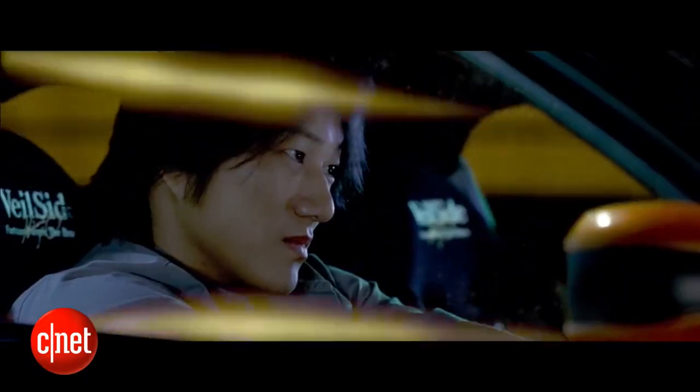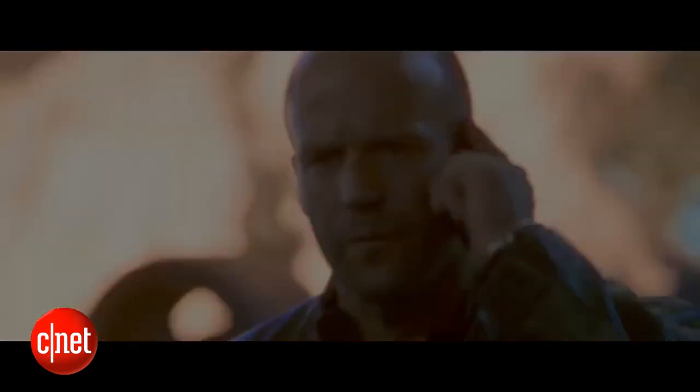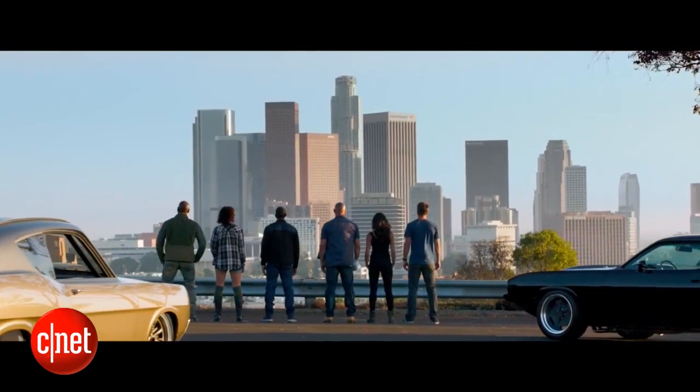It hasn't come out here yet. I know it's come out overseas. And globally, they're projecting $250 billion. Bajillion dollars. But I'm super excited about it. There's a lot of buzz, a lot of positive buzz. Almost every outlet is like, this is amazing. Everyone should see this. Apparently the Paul Walker thing is handled really well.